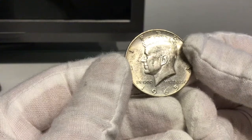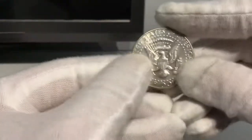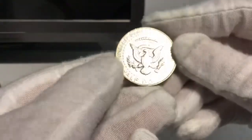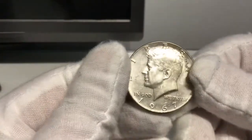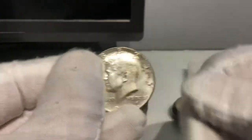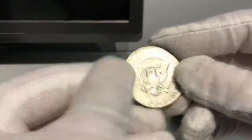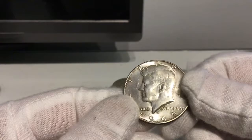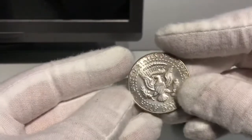We have another 1965. This one is a bit less grimy than the other 1965. There's the back for a bit of further detail. Very nice. A 1967. It's interesting, but I've noticed a lot of them tend to have this sort of blackish brown toning. Again, on the back, you can see around here there's a lot of it too. Another 1969 Denver. Again, black toning around the rim here. It's not so bad on the back though.